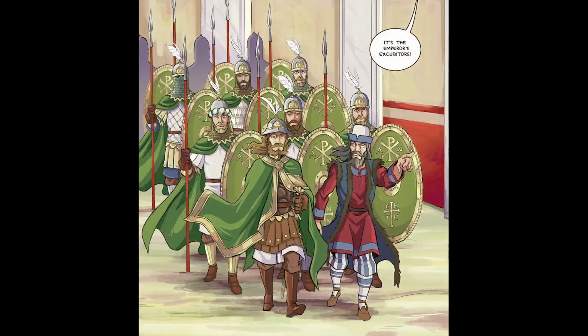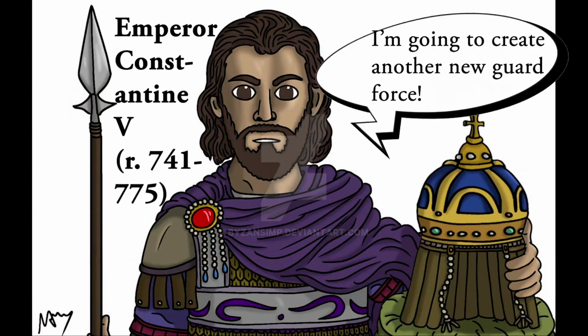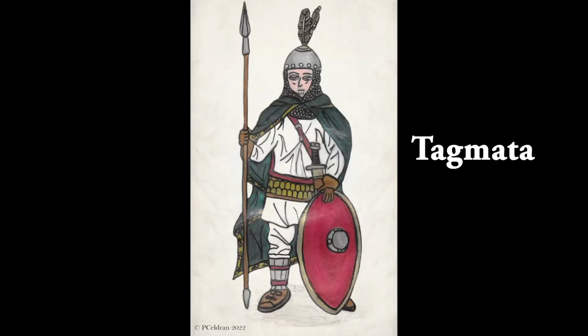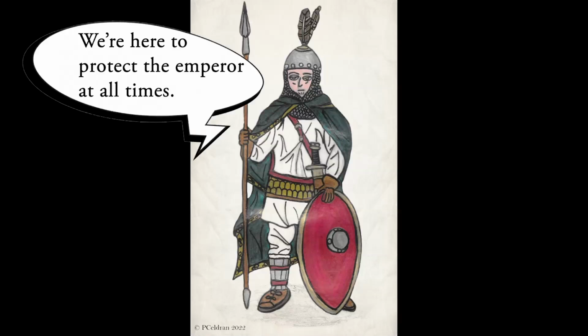If you wonder what had become of the Excubitors by the 8th century, this new unit known as the Tagmata had taken their place as the new Imperial Guard force. The Excubitors, though, did not cease to exist. Rather, the 8th century Byzantine Emperor Constantine V had incorporated them into the new elite military unit he created known as the Tagmata. As a new Imperial Guard force, the role of the Tagmata was to be the one to protect the emperor in battle, but also to guard the capital Constantinople.